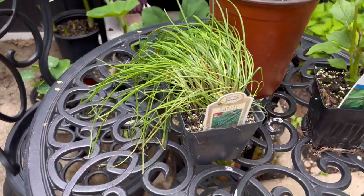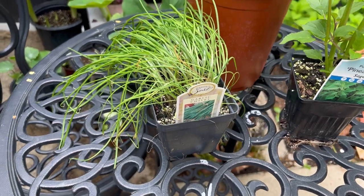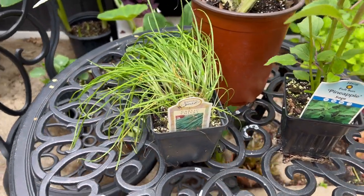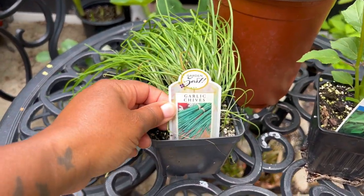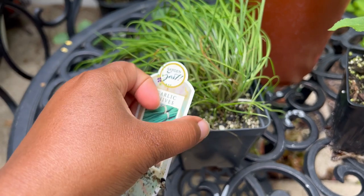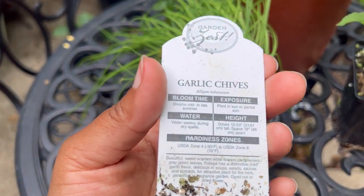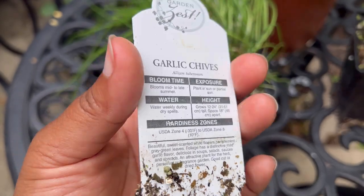And then the garlic chives. I suck at growing chives. I suck at starting onions from seed. I don't know why. So I'm happy to find this where I don't have to start it. These guys are hardy down to my zone. So they go down to zone 4 through zone 8.